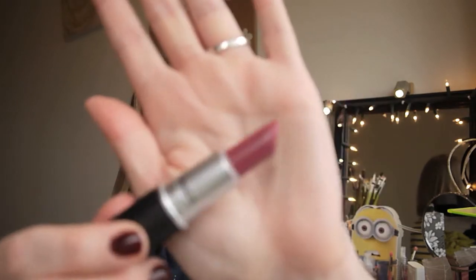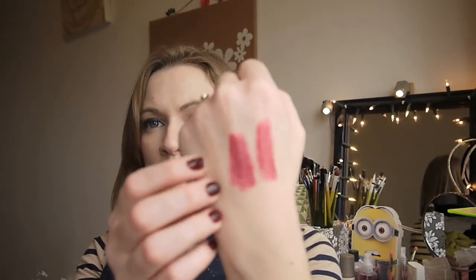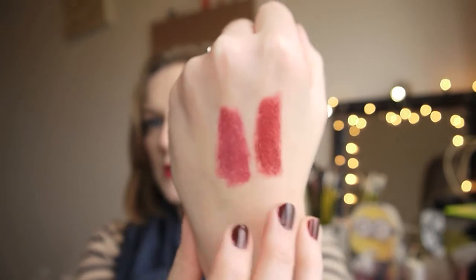This next one is from MAC, and it is Plumful, which I think everybody has heard of by now. And it is just fabulous. It's definitely a nice easy one to wear during the day. It's got a luster finish, and it's not too obvious on your lips, so it's got a nice sort of plummy tone without being in your face. So if you're worried about wearing a really vibrant lip, this is a nice one to have. That's just a swatch of it there. You can see they're both aiming towards more berry, plummier tones, in my opinion.